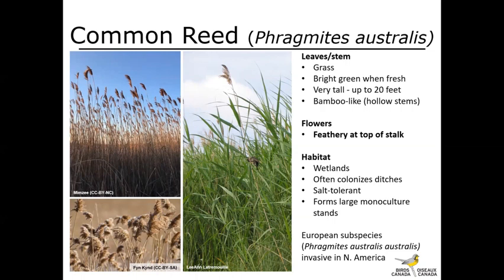Unfortunately, there's a European subspecies that is quite invasive. We do have a North American subspecies, but it is not nearly as aggressive as the European subspecies. So it's considered an invasive species in North America. The invasive European one is, and it can take over, growing these massive monoculture stands. It often colonizes ditches because it is incredibly salt tolerant. So that can often be seen, especially back east.